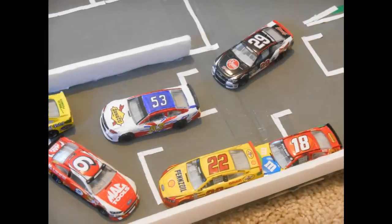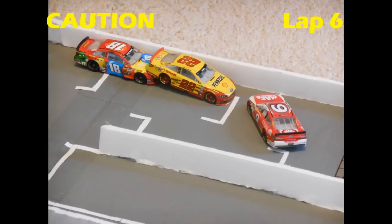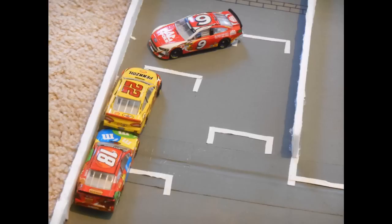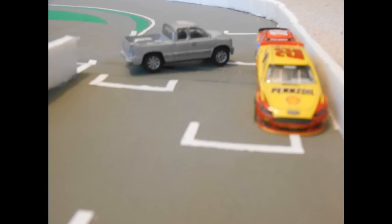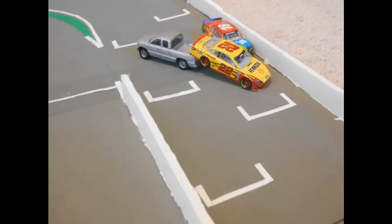Oh, there's trouble coming out of turn number 13. Caution is out for Joey Logano, Marcus Ambrose, and Kyle Busch. Man, there have been a lot of wrecks this race. As you can see, Marcus Ambrose is making his way back to pit road. He'll most likely continue. But Kyle Busch kind of pile drove into Joey Logano there.